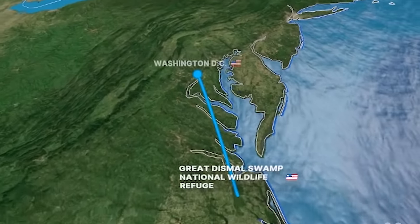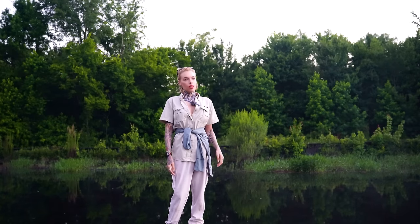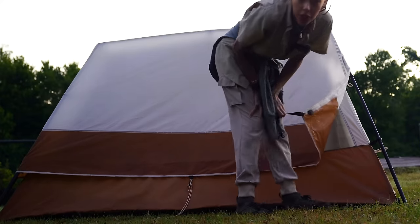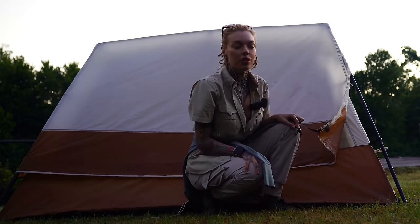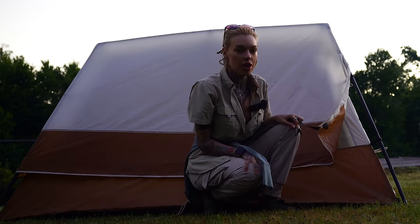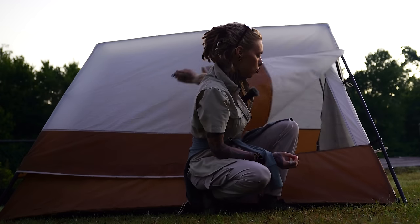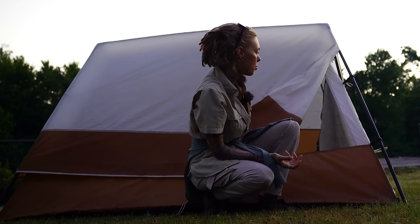Lots of peaceful sounds, and I bet it'll be a lot easier without the burning sun to go through the swamp again. If you want a good tent, this tent is actually very good. It is from Walmart and it's like $50. And surprisingly, it's just very sturdy and it's roomy and cute. Like, it's worked really well.